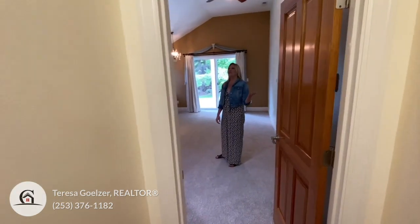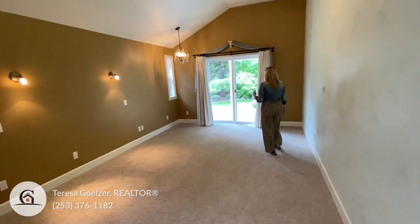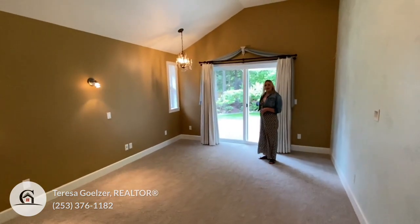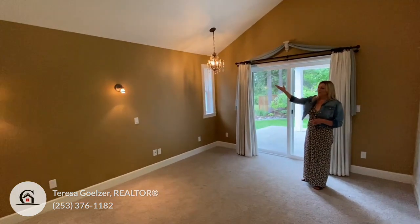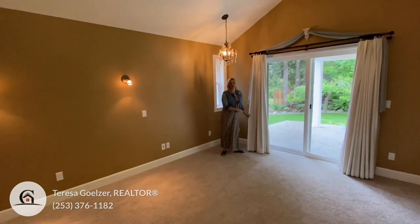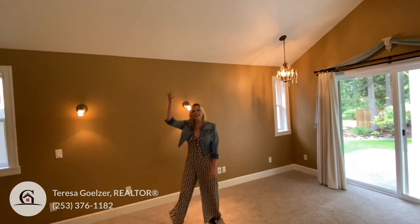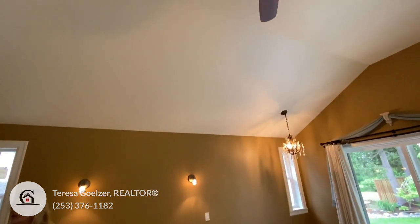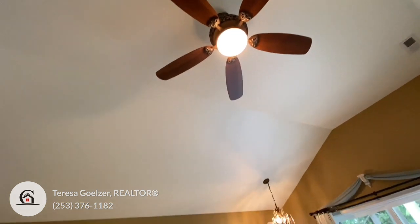Welcome to the luxurious master bedroom. So you'll notice that this leads out to the backyard. That has a park-like setting, has a beautiful chandelier. These curtains will actually go with the seller, so they do not stay with the home. Vaulted ceilings with a ceiling fan. So much light in here. She did such a great job with the coloring.